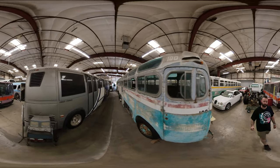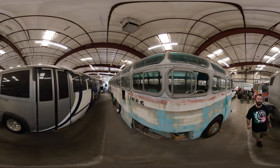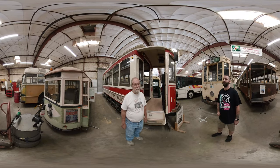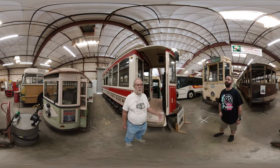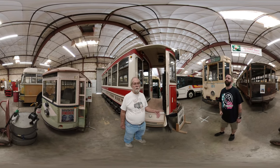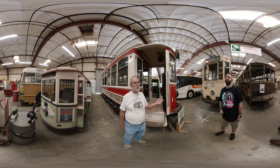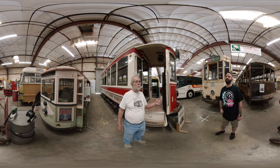Gene Kaywood will tell you about some of the vehicles they've worked so hard on, and it is a little noisy in the shop. So this is the 1925 trolley or streetcar that came from Lisbon, Portugal, and was imported to this country, and it sat around for a bunch of years because the people that were going to make the little trolley line, it didn't work out.